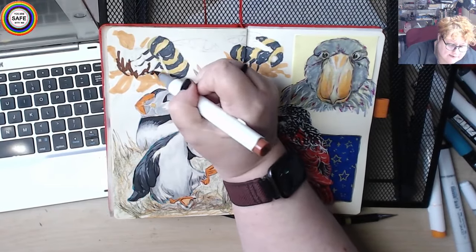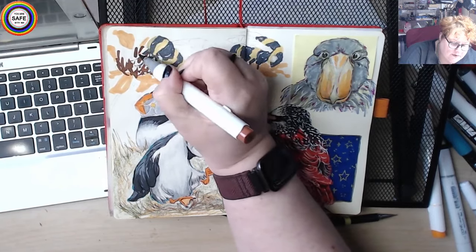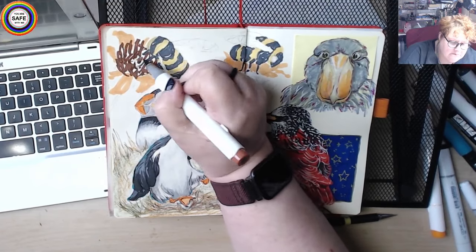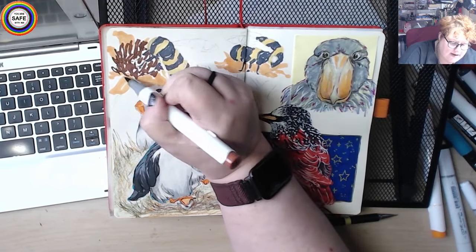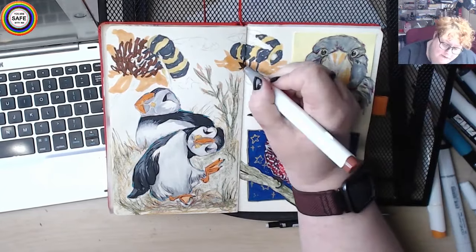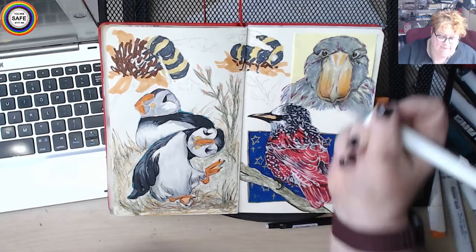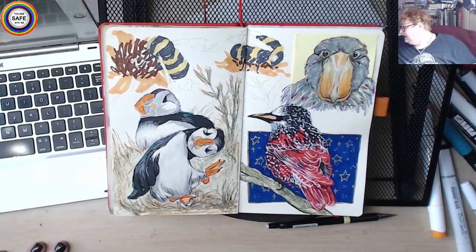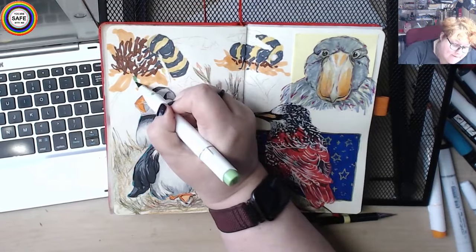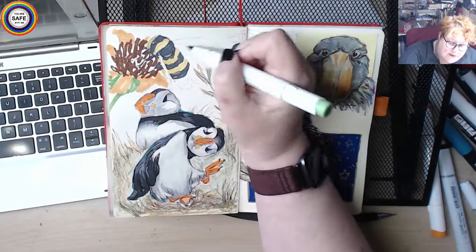These look a bit like honeysuckles. But honeysuckles aren't orange. Honeysuckles are purple and pink and white. I call AI shenanigans again. That's okay. Green. Exactly what we needed.